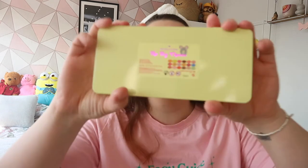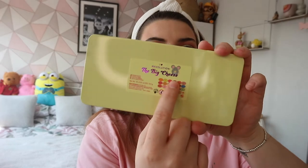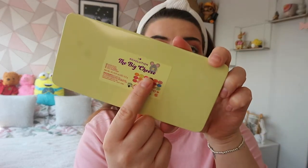Lovely. I just love the mouse. I feel like they need to bring a collection out with the mice because that is so cute. Look how cute he is. I wish they brought out a mouse palette. That would have been cute. Oh, that's cute. Look at this. We got a little mirror, which is so sweet.